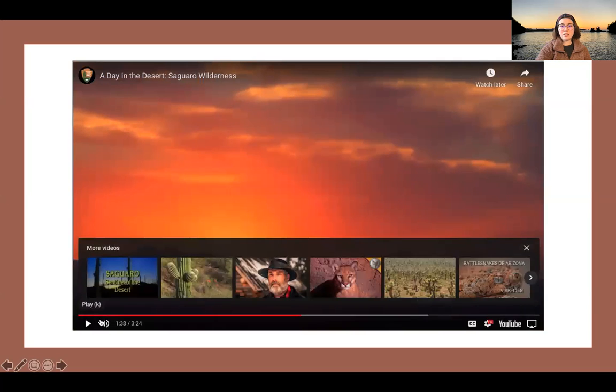And now the sun's gonna set, but you can see how important the saguaro was to that landscape, right? And how all the different animals had to do different things to stay cool, hydrated, and have food.